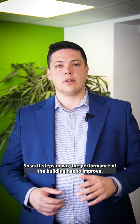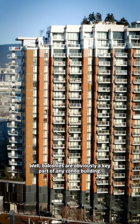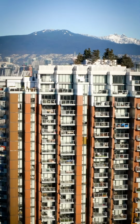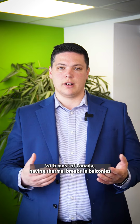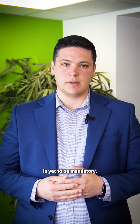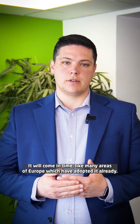So as it steps down, the performance of the building has to improve. What does that mean for balconies? Well, balconies are obviously a key part of any condo building. And the connection of those is a part where there's a lot of heat being lost currently. With most of Canada, having thermal breaks in balconies is yet to be mandatory. It will come in time, like many areas of Europe which have adopted it already.